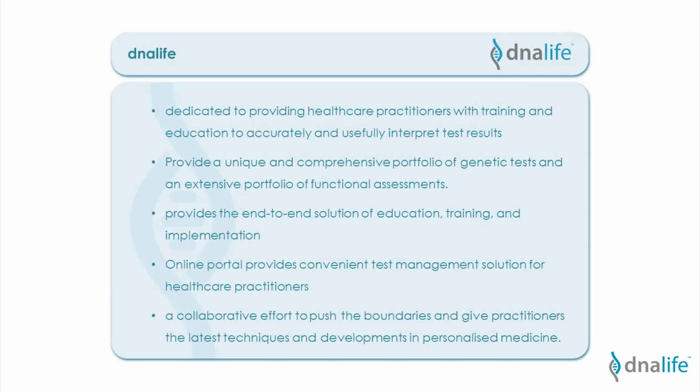Through our online portal, VMS, the healthcare practitioner can manage test orders, shipping and logistics solutions, as well as reporting of results. The purpose of this collaborative effort is to push clinical methods forward by empowering practitioners to take advantage of this exciting area of science and use it to improve patient health.